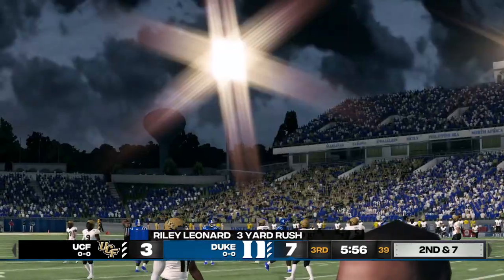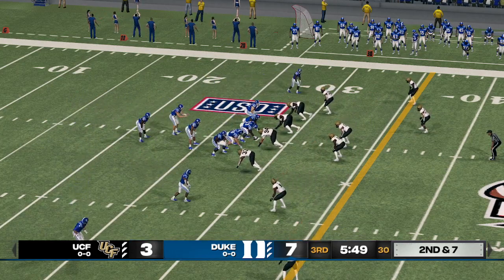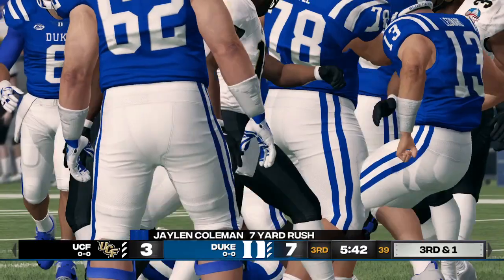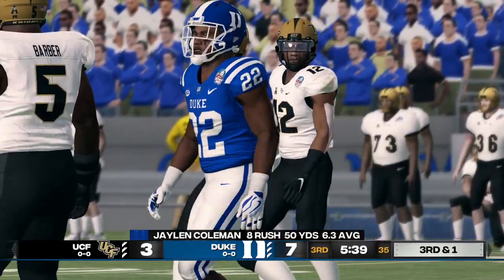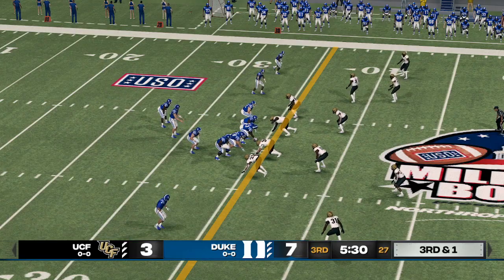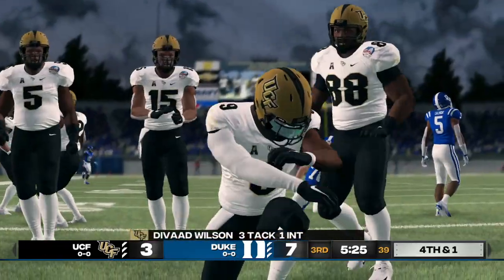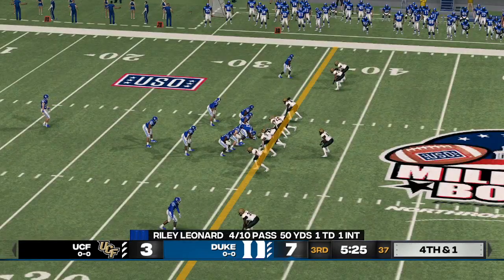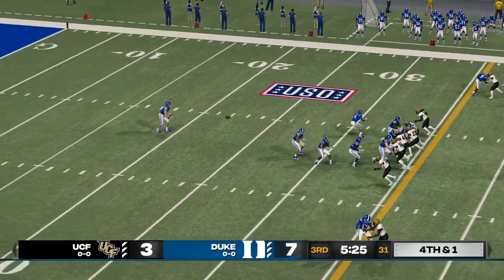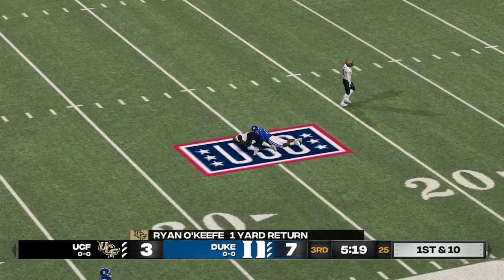He's knocked out of bounds around the 28-yard line. Second down, 7 yards to go. Ball on their own 28. Nice run, and he's brought down. Receiver. Wilson is the punter. He's taken down at the 25-yard line.